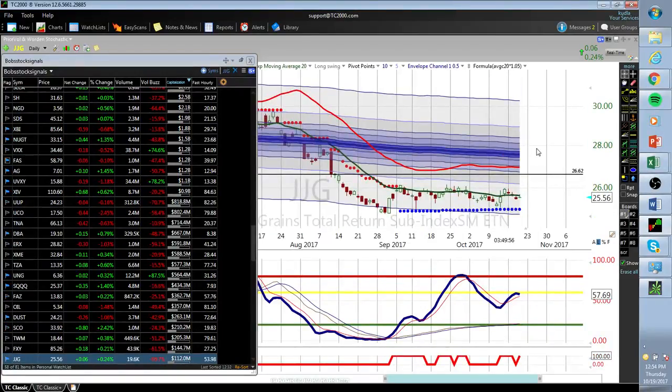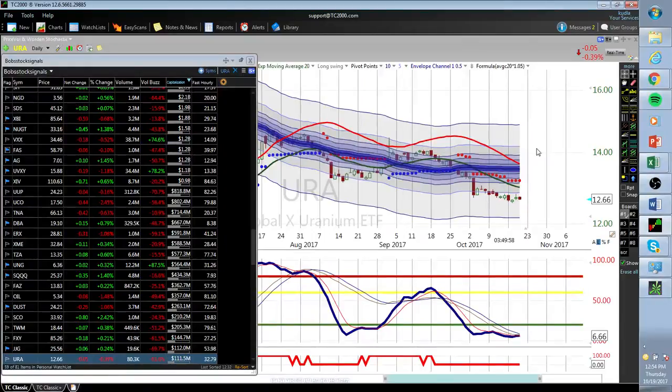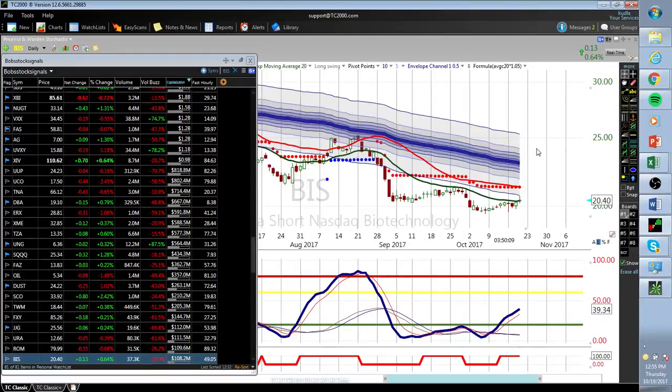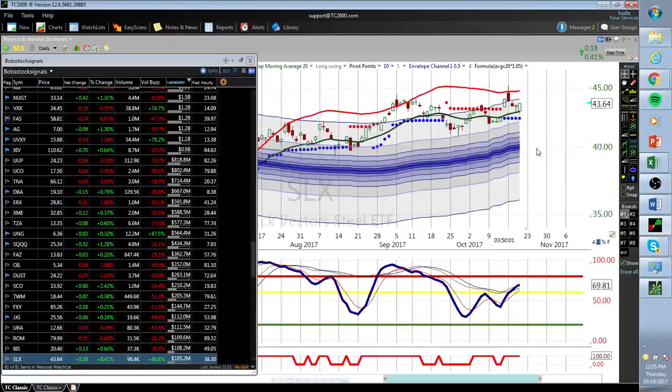Nice move, JJG, a little positive. We're in URA, hasn't done much. Definitely oversold, so I'm looking for a move up to the VWAP on that. Little hammer there. Nice move on BIS. We got stopped out on that already.